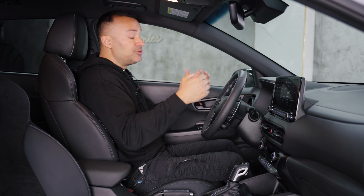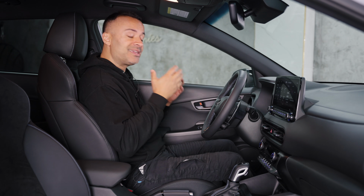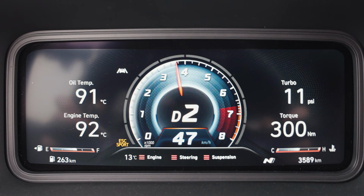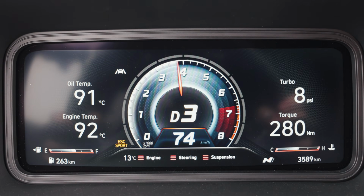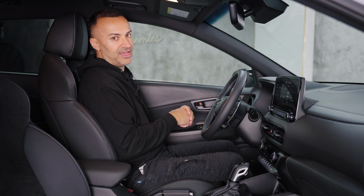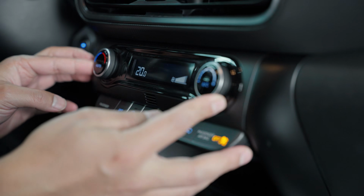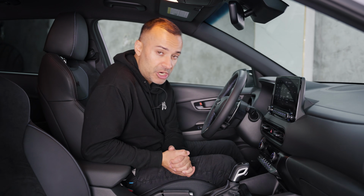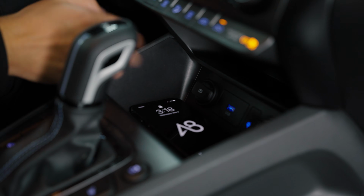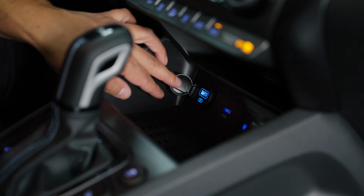Yes. And you do have the tech. The tech keeps you in the lane. It centers you in the lane. You do have a digital cluster at 10.25 inches, and of course this touch at 10.25 inches. You do have very basic HVAC controls, no doubt. Very, very basic. And if you care about charging like me, you'd like to know that it does come with a wireless charger and 2 USBs that you can plug something in and of course charge, and a cigarette lighter.